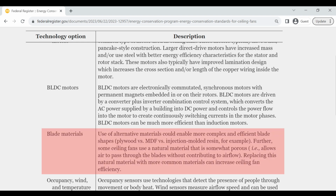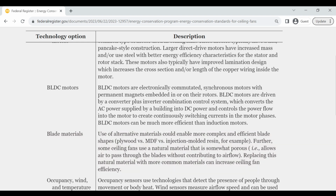Blade materials. And right here it says some ceiling fans use a natural material that is somewhat porous, which allows air to pass through the blades without contributing to the airflow. What? I can only think of maybe one instance, which is those palm leaf kind of ceiling fans that use a kind of paper material for the blades, which I think let the air through on purpose because the motor needs to keep up with those large blades, and by letting some air through, they're intentionally taking some load off of the motor, and that's by design.